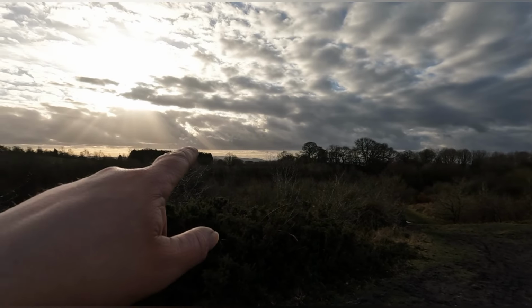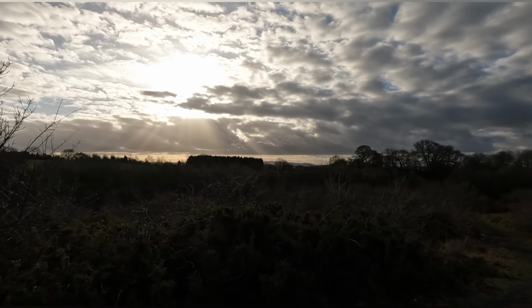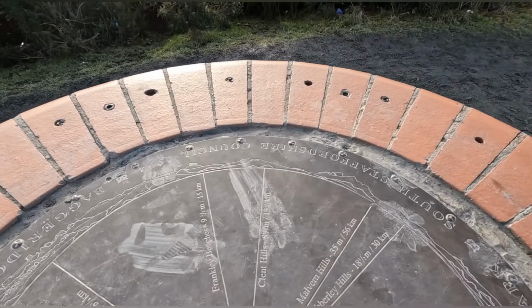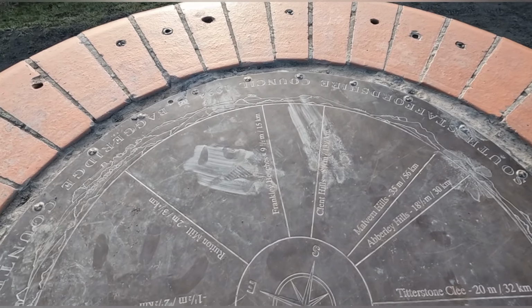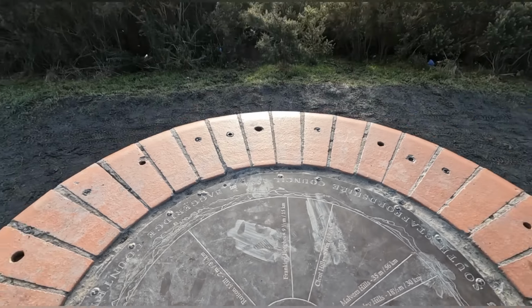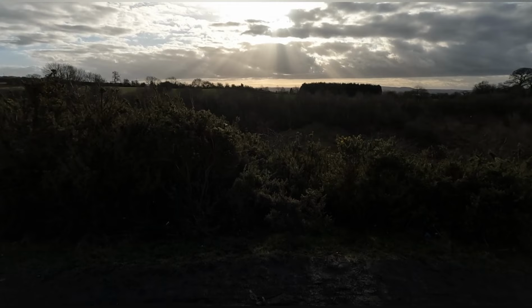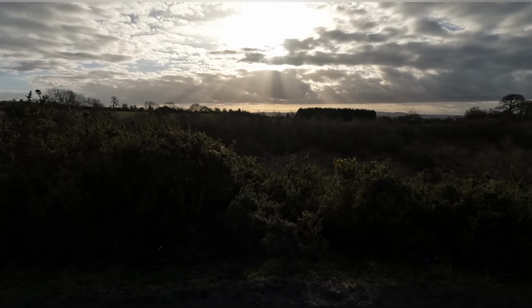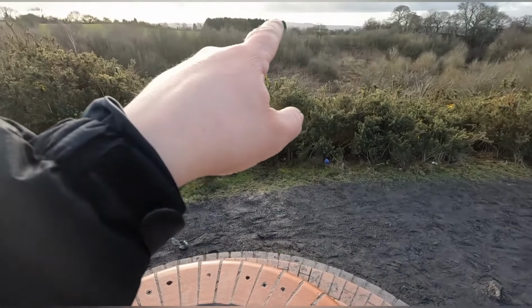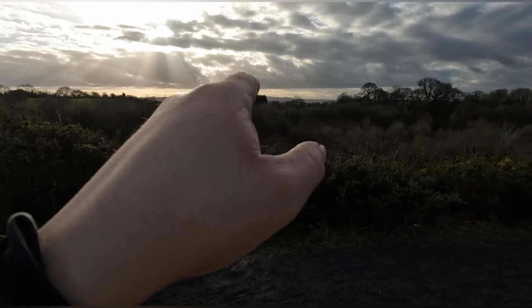You see right over the distance, I can see parts over the back. Imagine that's Clent in the distance. So right, here's the top of the toposcope. It says Frankley Beeches, 9.5 miles, 15 kilometers. That way I can actually see Frankley Beeches. Shame I can't zoom in, it's very visible from here. Clent Hills, that's actually Clent Hills in the distance over the back over there.